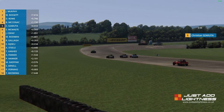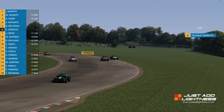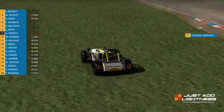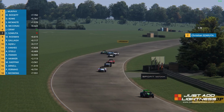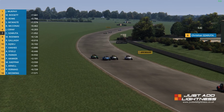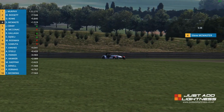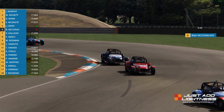We're going to go 3 abreast again, boys, up into Church Corner, and McMaster's got the most guts in that mix. As you see, McConaughey, I think, inadvertently elbowed Zarusa out wide. He keeps his foot across the grass, and Cherny just comes back through and says, "Thank you very much, another place made up." Looks like Zarusa might lose 3 more spots, as they're going to go 4 abreast down towards Club Chicane. Here goes Cherny again to make up another place. Thank you very much, Blair. Up into 6th position, 5th position he goes now.